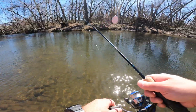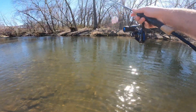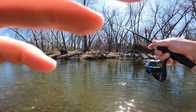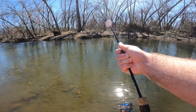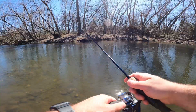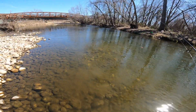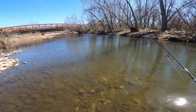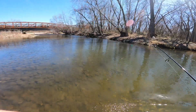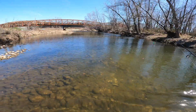Decent little pocket of water. I've actually caught a couple bass out of here before, which was a surprise, but kind of cool. Yeah, I need to get a smidge bit closer, I think. We're sitting at about a foot depth. Might have to change it depending on how this looks up here. I think it's a little deeper, but I'll stick with a foot for now. We'll kind of see how we do.